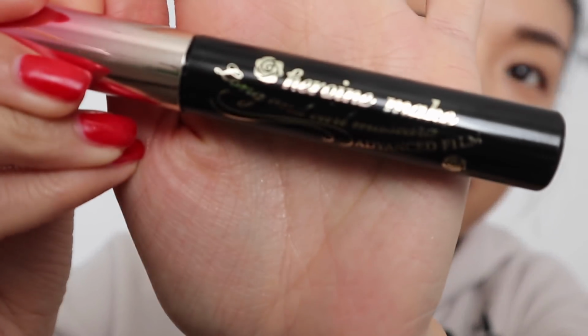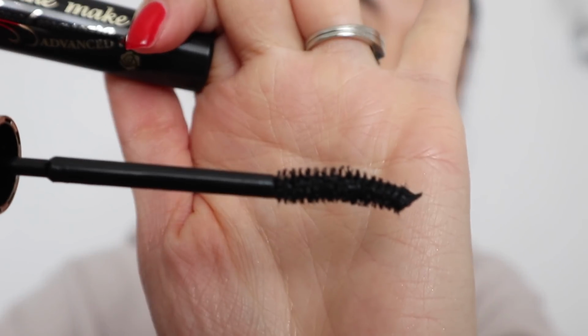It's now the last day of our mascara comparison. Today I'm trying the viewer's choice option, which is picked by you guys submitting on my Instagram which your favorite mascara was. So this is the Heroine Make Long and Curl Mascara Advanced Film. Already curled my lashes. Let's try it on.